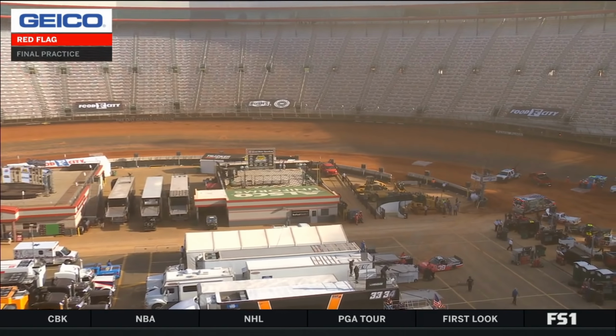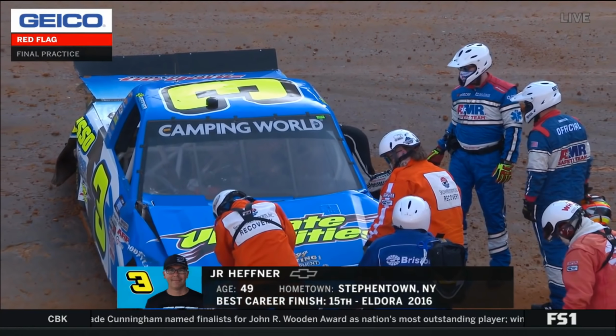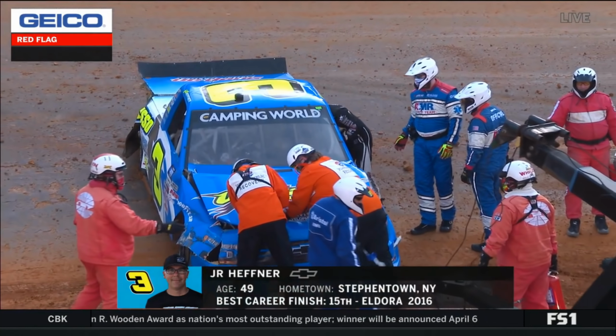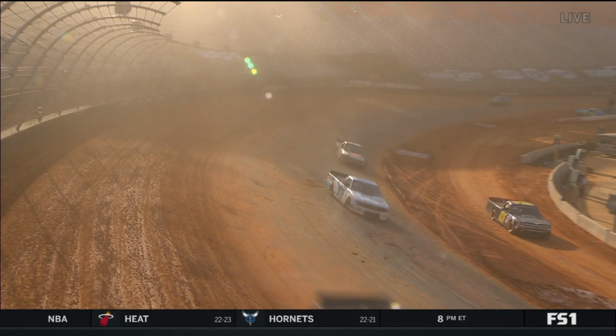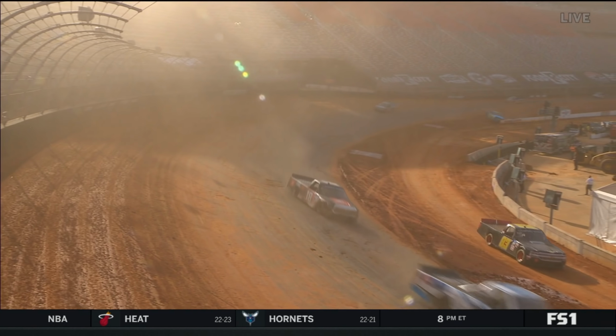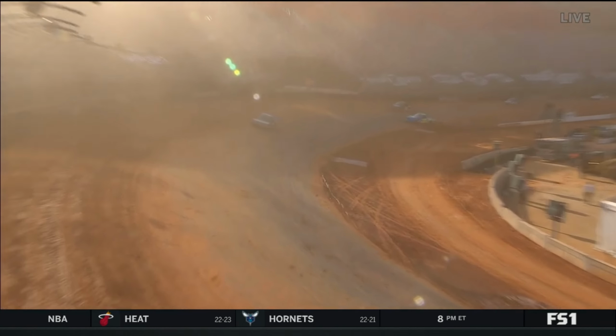This looks like a pretty serious one. That was a big hit for J.R. Heffner. Heffner is down at the entrance of turn 3. And watch, we'll circle Heffner. There you see him back there, and watch what happens. Watch how hard he hits that inside wall. Huge contact.